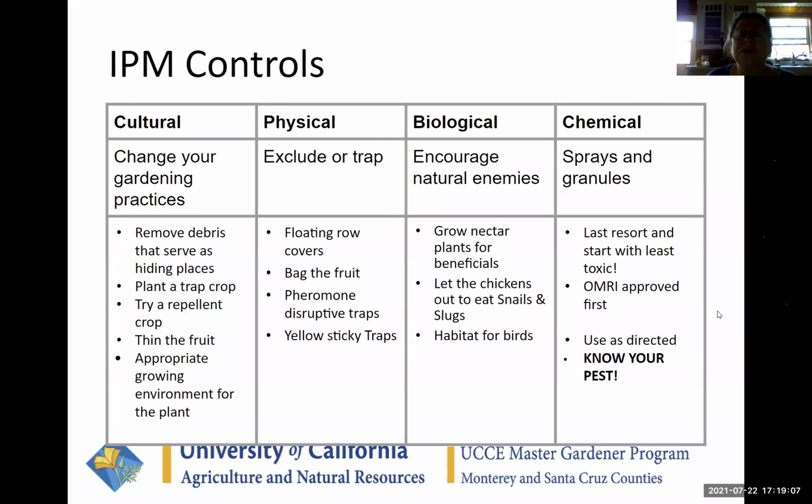Biological controls. Encourage your natural enemies. So grow nectar plants for beneficials. We saw that list before. Let the chickens out to eat snails and slugs if you're in between crops, because they can decimate a crop if you let them out there when you have something planted. But when it's time, yeah, let them out.